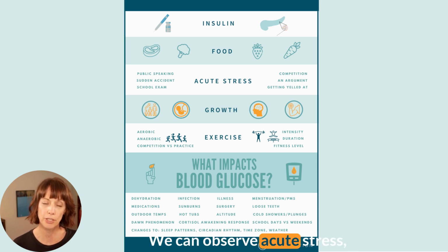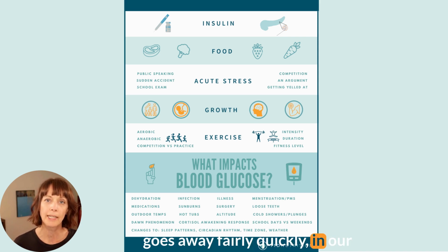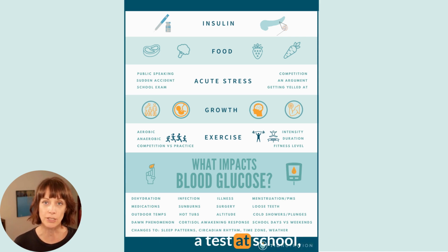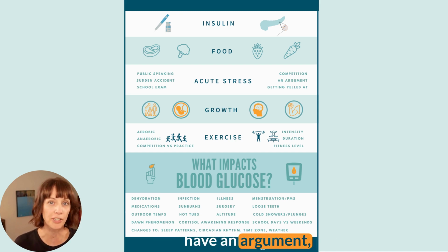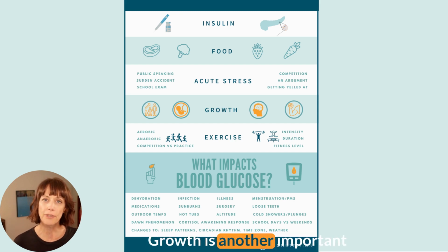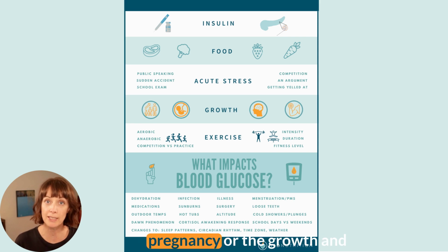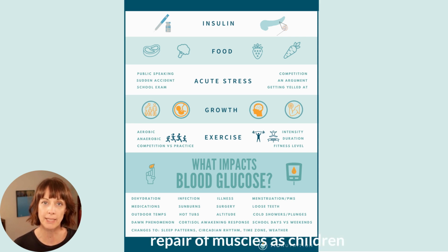We can observe acute stress, which is short-term stress that goes away fairly quickly, in our children when they write a test at school, have a first day of school, find themselves in trouble, have an argument, or when running late for an important event. Growth is another important factor affecting blood glucose fluctuations, whether this be in pregnancy or the growth and repair of muscles as children grow stronger.